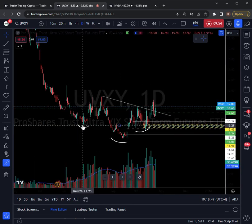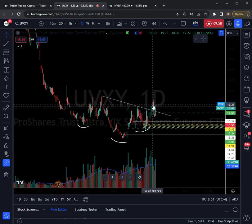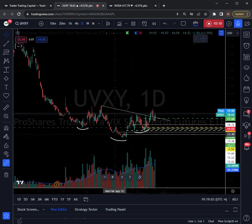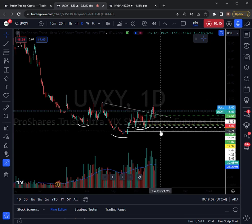You can see your left shoulder, your head, your right shoulder. You had a breakout confirmed on the daily chart, reversed, and closed back below the neckline, which in theory technically negates the overall pattern. And now you're trying to break out again. So you want to give it the benefit of the doubt because this pattern still looks very, very beautiful and symmetrical. And right now, we'll just have to see.